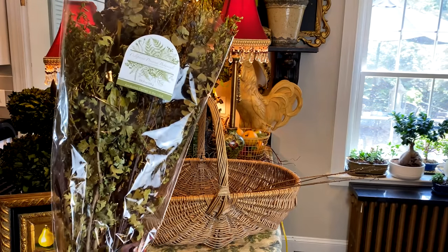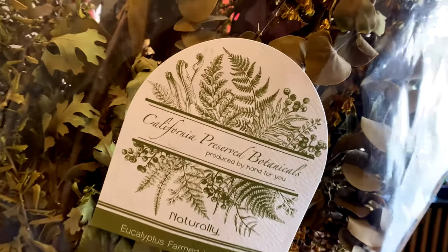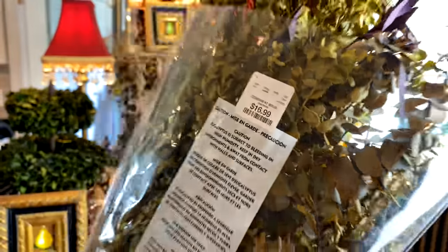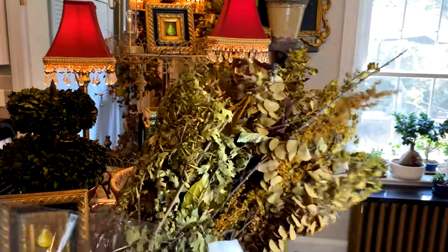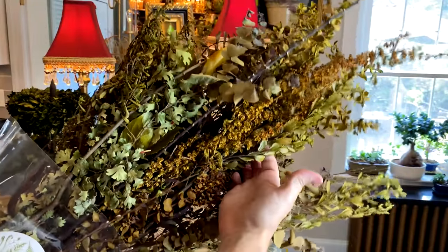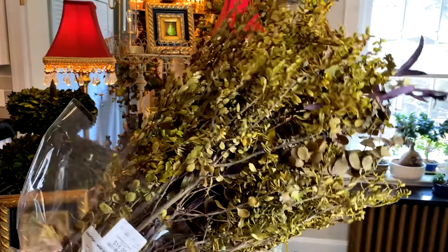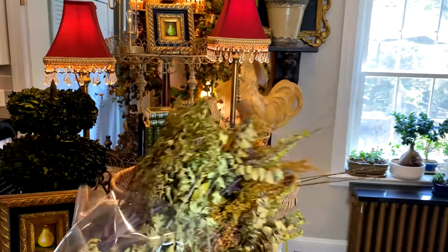And I couldn't help myself. Okay, I could not help myself. I have some more preserved botanicals. I purchased quite a few last year because a home really can look fabulous, everyone, when you bring in the preserved florals. I know I stated many months back that if this is something that you are able to do, oh gosh, you will not be disappointed at all when you add in natural preserved greenery and florals into your home.